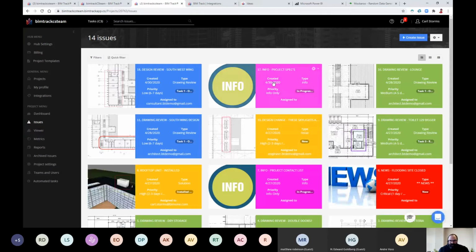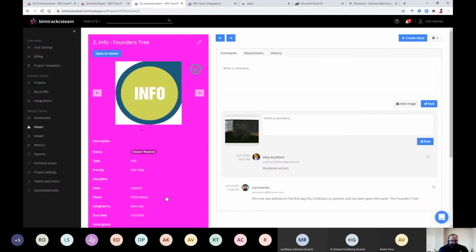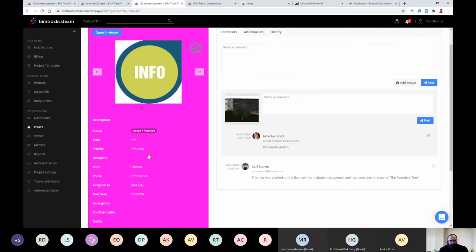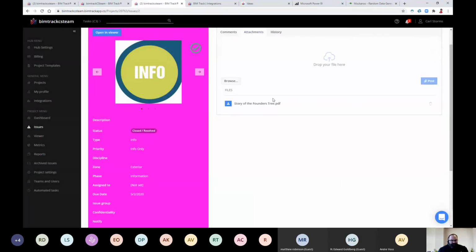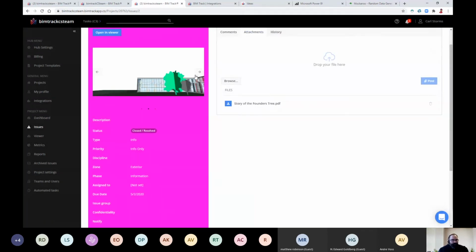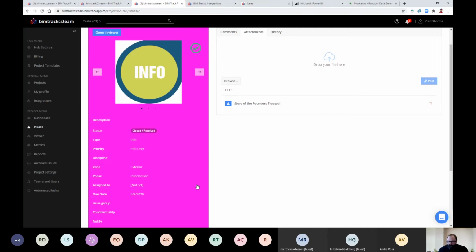One of the other ones that I talked about is you can see these lovely fuchsia issues. I call them information. So if I click on this one, the founder's tree. This particular project has this tree that's been there since the beginning of the institution. We're going to say this is a school. We wanted to share the story of this founder's tree with everyone in the project. So we add a little note, someone takes a picture of what the tree looks like, and we go to attachments. There's a PDF that tells a story about the founder's tree. You can see we've got different views from within the model. But the idea is that we had the ability to put this information in there so that everyone can see it.